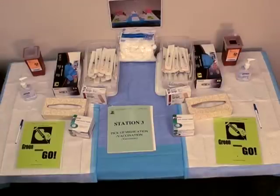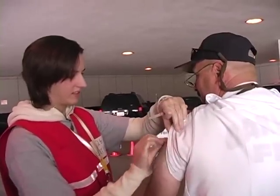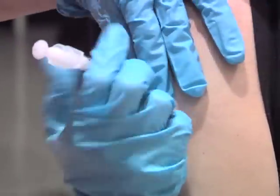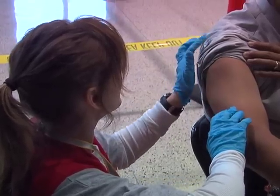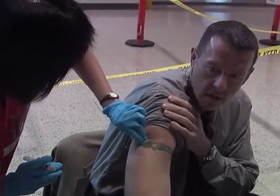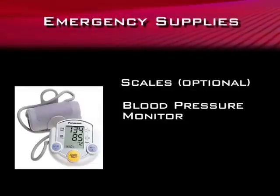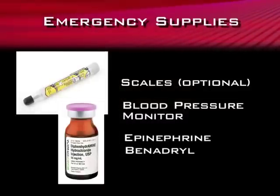Tables should be set up using Alameda County's standard vaccination station layout. Individuals can elect to sit or stand, and infants can be held. Standing is more time efficient, but if clients are at all squeamish or likely to faint, they should be seated. The vaccination area should have the following supplies nearby: scales to weigh clients, blood pressure monitoring devices, and epinephrine and Benadryl injections in case of an allergic reaction.